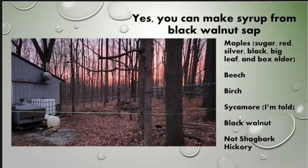Okay. That's on my list to try sometime. We've got a couple sycamores, and the season may be slightly different on when you tap. So shagbark hickory is not part of the syrup family. That is tea. That is taking bark off a tree and baking it and steeping it and then adding it to simple syrup. So you're not actually taking natural sugar out of the sap. So anyone who's doing shagbark hickory, they're posers.